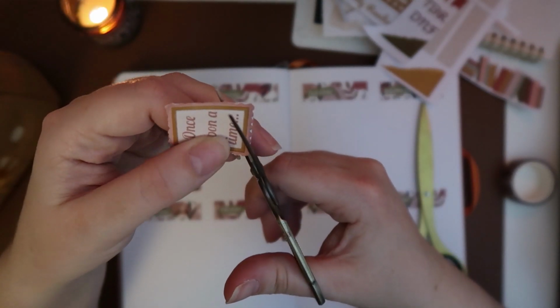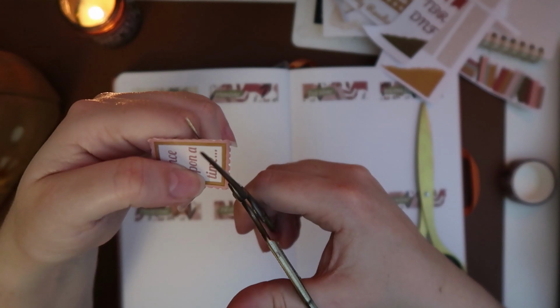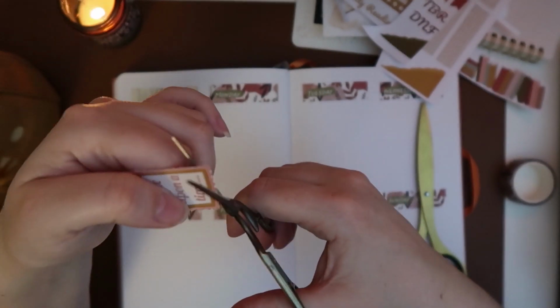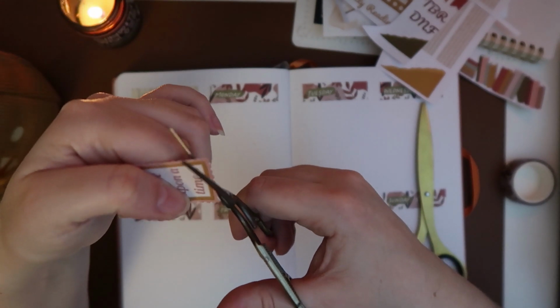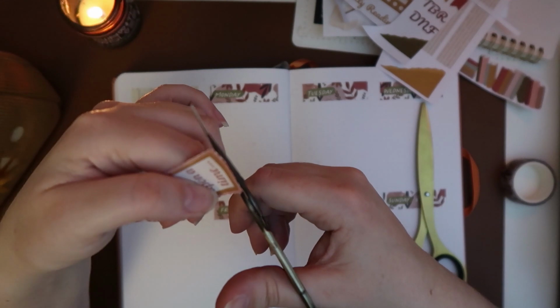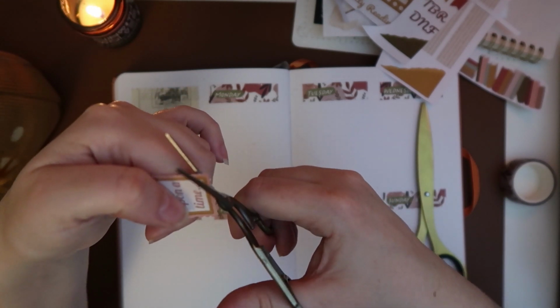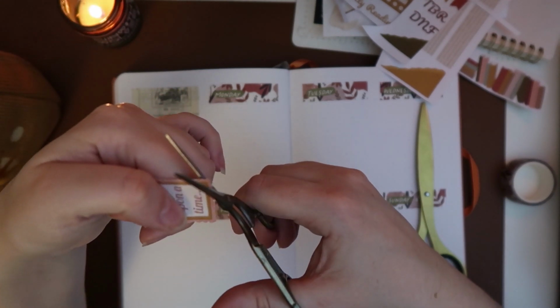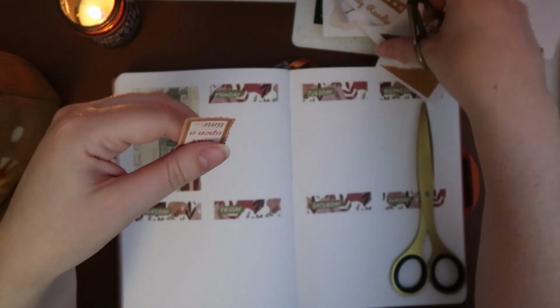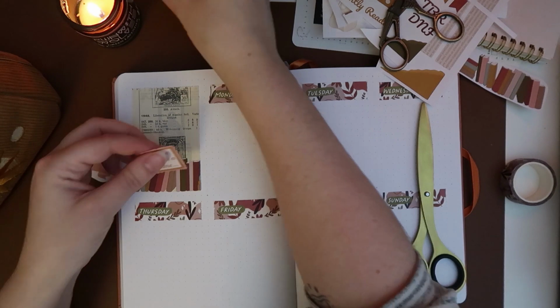You still get the printable version if you're in the mid-meal tier, because you get everything below that tier anyway. So if you wanted to in the future, you still have access to all of the printables. If you want more of a certain type, you can print as many as you want, which is pretty cool if you have a particular kit you really like and you want to reuse it. There we go. Okay, let's stick this in.